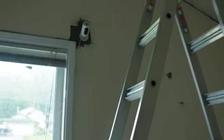Holy, these ceilings are, thank God my husband has a ladder, because I'm only 5'3". Can you imagine? You guys, this is a lot. But when it is all finished, I will be super happy. Hold on, let me get it to focus. Why aren't you focusing? There we go. So yeah, that is where I'm at.